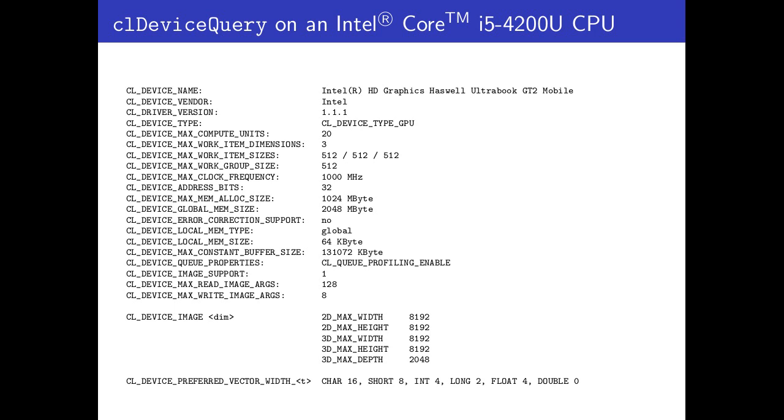It's probably the standard, an open standard for programming coprocessors. OpenGL is the open standard for graphics programming. OpenCL is doing compute processing. So this is a device query on this laptop, an Intel Core i5.